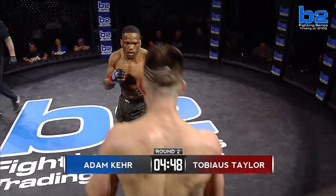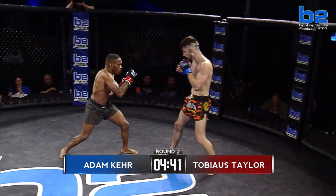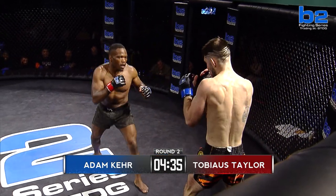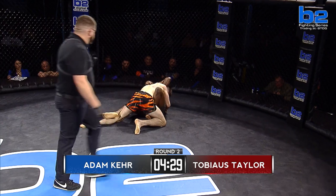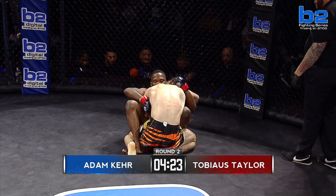Exactly. Tobias Taylor stalking Kehr. Good job, just mirroring his hips right now. Nice tee by Adam Kehr. Oh, caught it again. Left hook, right hand lands for Tobias Taylor. Wise changing that attempt from Kehr right there and secures it. Tobias Taylor goes for the guillotine. Kehr's out. I'd like to see Taylor try to get up immediately right now.